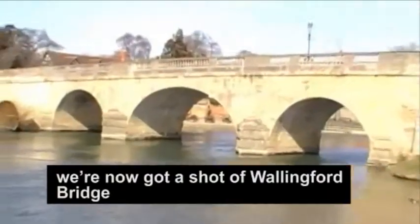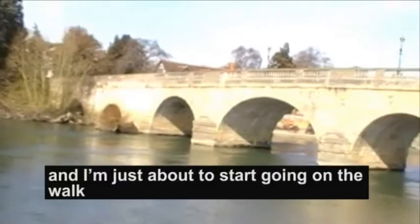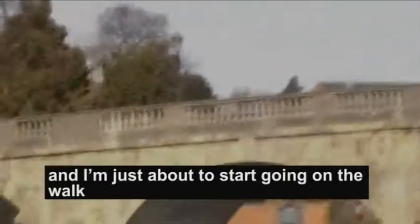Now a shot of Wallingford Bridge. I'm just about to start going on the walk. Start my walking now.